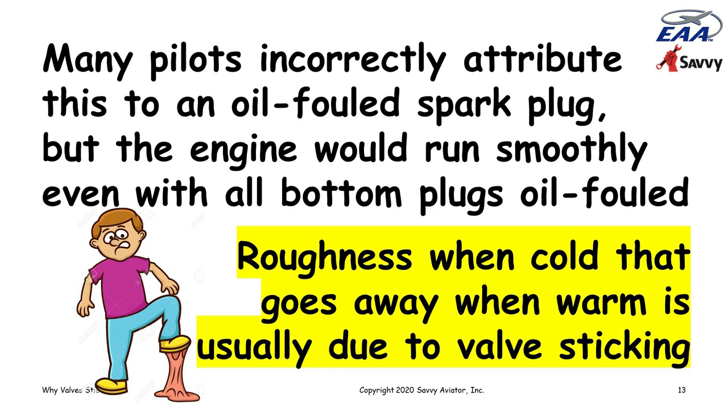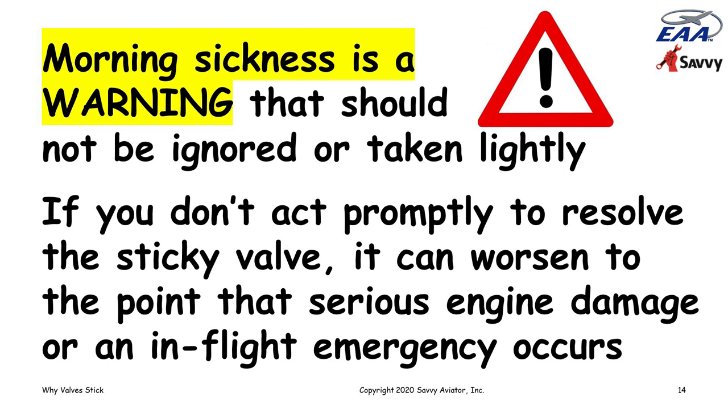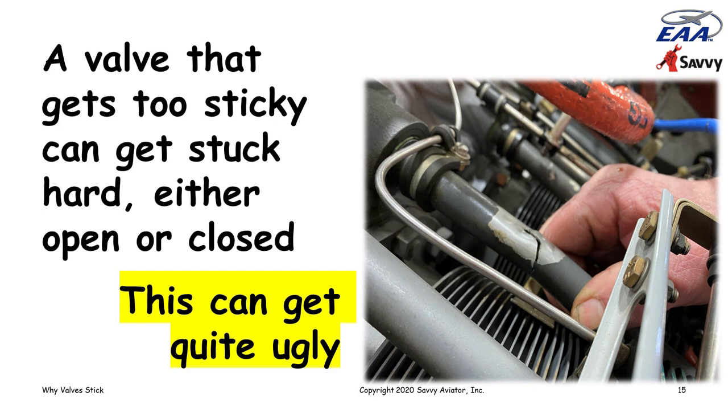And when that symptom occurs, you have to treat it seriously, treat it as a warning, because if you don't act reasonably promptly to resolve the sticking valve, then as the deposits continue to build up on the valve stem, it can get to the point where the valve can stick when the engine is making power. And if that happens, some serious engine damage can occur. And if it happens at the wrong time, it can result in an in-flight emergency, conceivably an off-airport landing, that sort of thing.